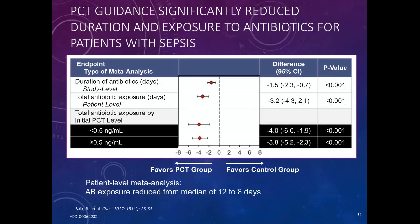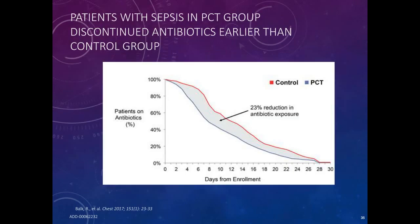We can look at some additional studies that show that PCT guidance significantly reduces the duration of exposure to antibiotics for patients with sepsis. So this was a meta-analysis, and you can see that using these cutoff levels, you can actually significantly reduce exposure without increasing adverse events. Obviously, that would be of importance. This was for everybody on antibiotics, and you can see that the reduction in antibiotic exposure starting at day 3 was statistically significant, and it stayed significant till almost a month later.